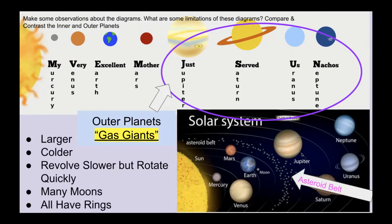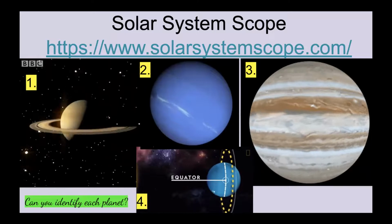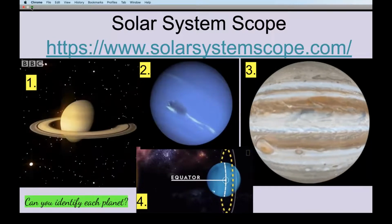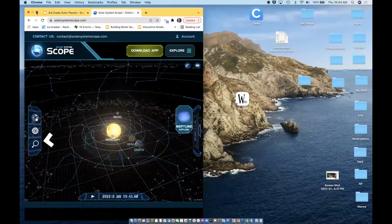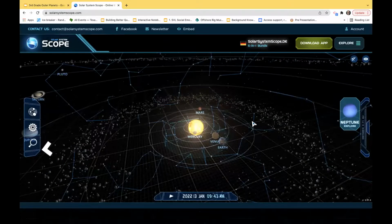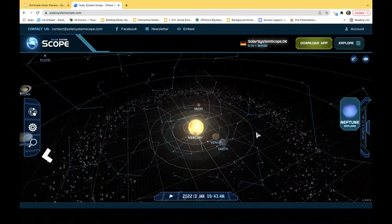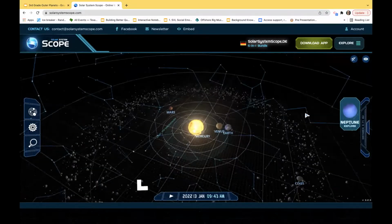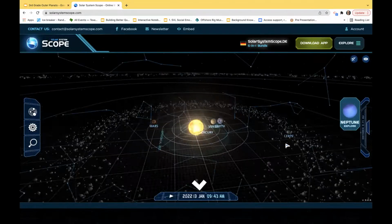So what we're going to do next, we're going to go to a website called solarsystemscope.com, and we're going to get a virtual look at some of those planets. So let me share that with you. We're going to take a look at the gas giant that is the closest to the sun. And what do you guys think that is? So let's see if we can find it.